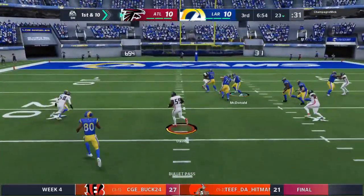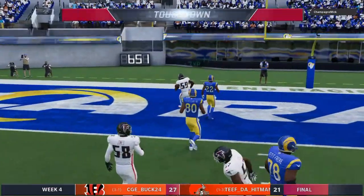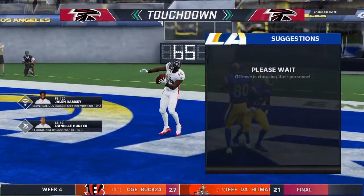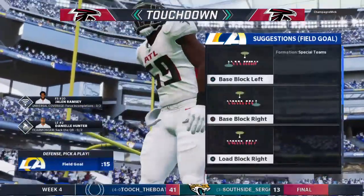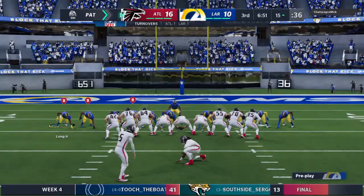And he fires one that's intercepted. Picked up by Levante David. And he takes this one back into the end zone, and the Falcon defense has a touchdown. Lining up for the extra point.